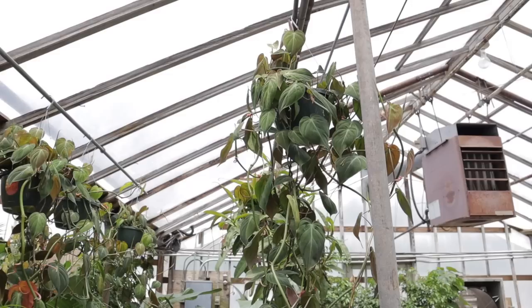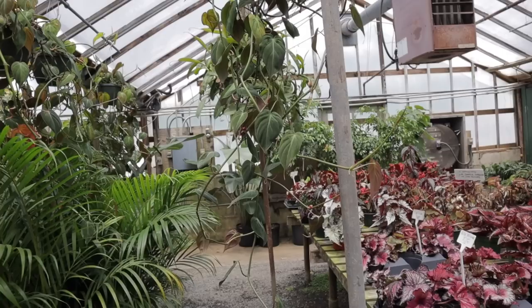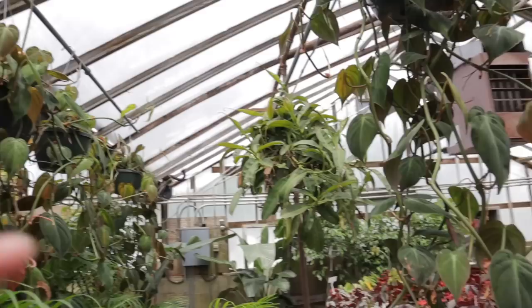Absolutely massive micans are $29. I want one so bad. Look how huge these leaves are, and it's trailing all the way down here. $29. What a statement plant. And you could even have it start trailing up your wall if you wanted to. It is so beautiful. And look at this huge pitcher plant back here too. Oh, $29. And they have a bunch of them.